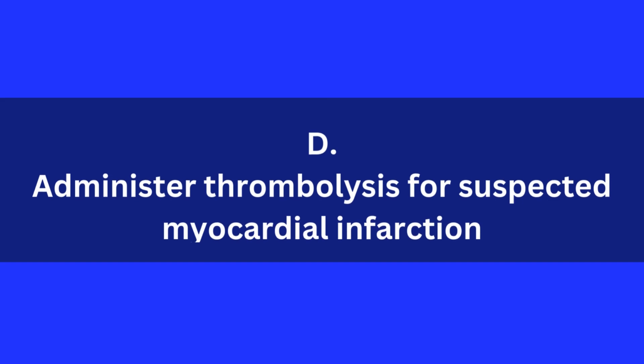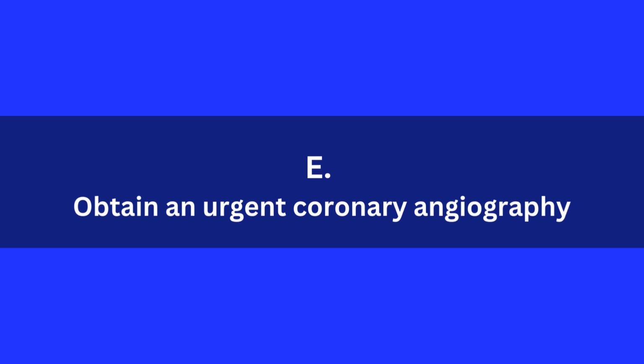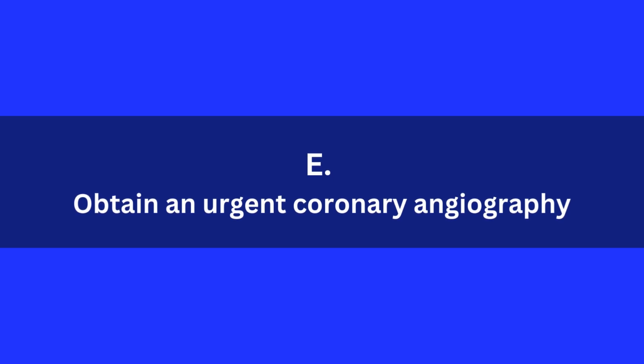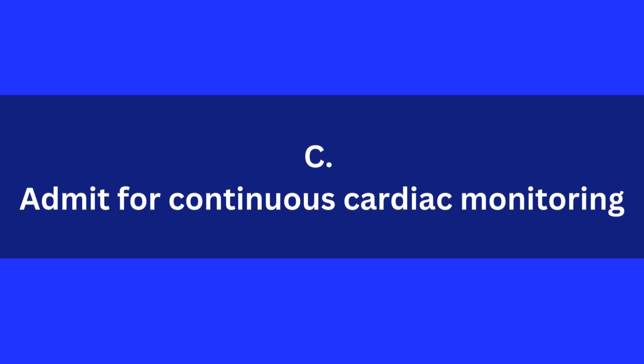D, administer thrombolysis for suspected myocardial infarction. No, I'm still thinking that his raised trops are due to trauma, so I'm not thinking of doing D at the moment. And E, obtain an urgent coronary angiography. Again, that would be more appropriate if I thought the raised trops and findings were due to an MI, which is not, I'm thinking it's more trauma related, so not E. So between B and C, I think I'm going to go for C, continuous cardiac monitoring, which this patient definitely will need, and then assume at some point potentially down the line the patient will have a FAST/echo.